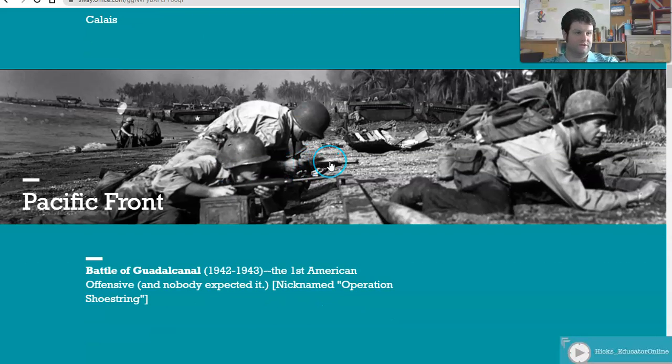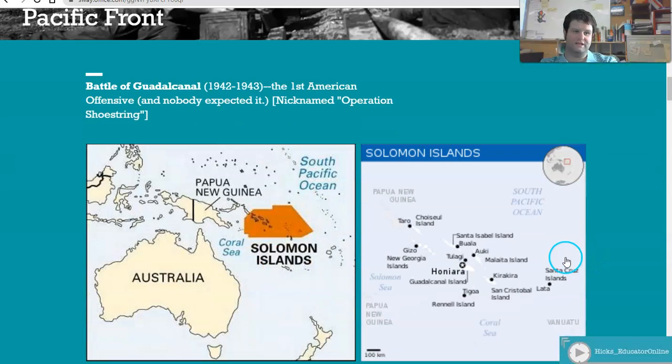But let's start with the Pacific front, looking at the Pacific. The major incident that we have at first is the Battle of Guadalcanal in 42 and through 43. Essentially, U.S. troops were sent on the offensive. The first Pacific offensive, and this was to some obscure corner of the world, Guadalcanal, or at least to many Americans reading about the story, seeing the video clips.